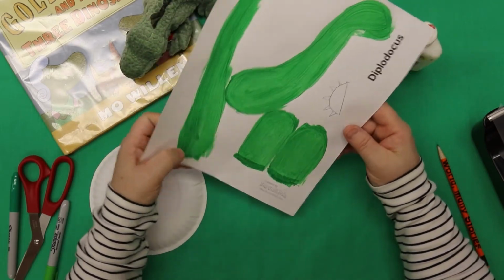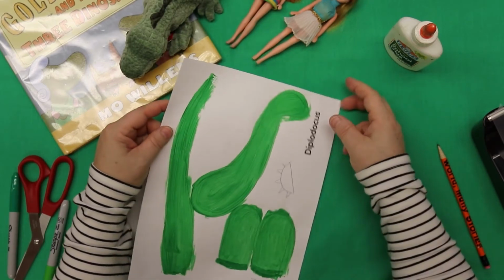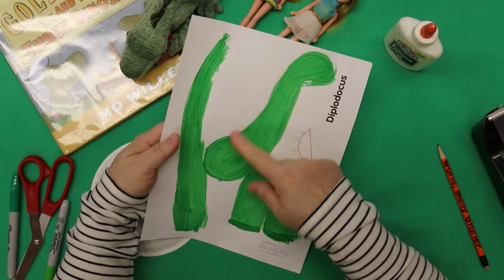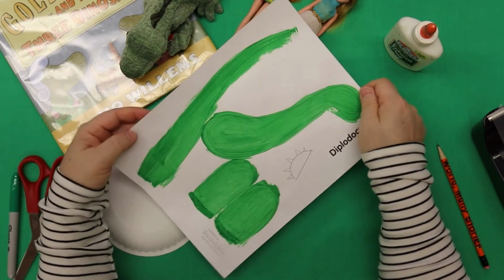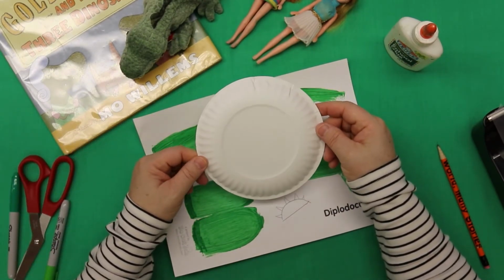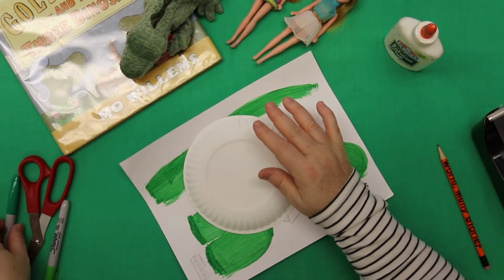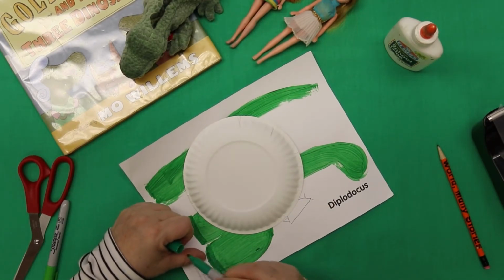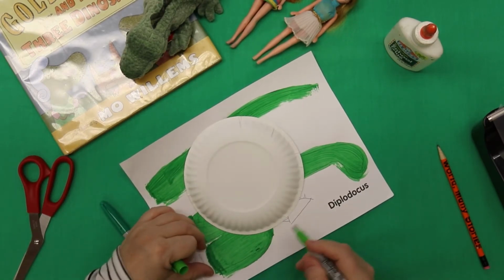And then I had this guideline of, it is a diplodocus, but it's kind of the same shape as one of those plant eaters, like a brontosaurus. So what I'm gonna do, and we're gonna use this paper plate as his or her body. And the first thing that I'm going to do is I'm gonna see if this color green matches. It's a little bit darker. Let's see what this one is like. Oh yeah, that's a good one.